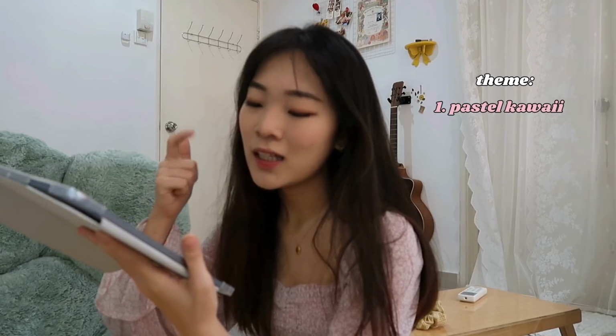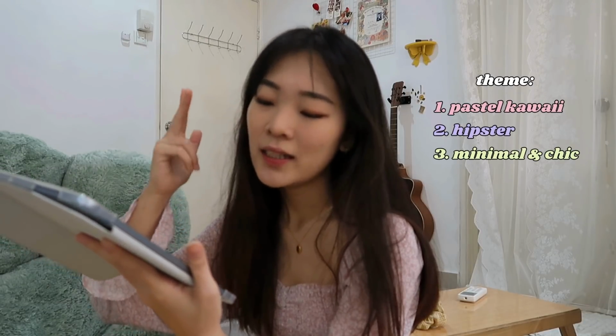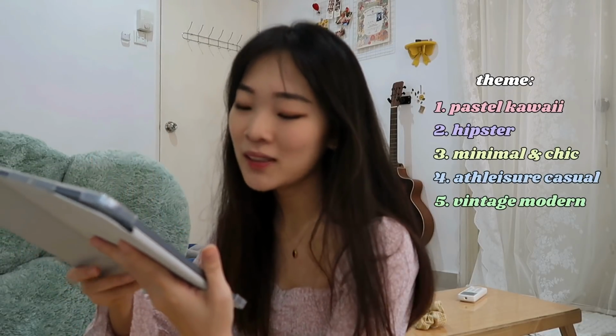There are actually 5 themes to choose from for this campaign. There is pastel, kawaii, hipster, minimal and chic, athleisure casual, and vintage modern. And I chose the theme vintage modern for my gift tee, so I hope she likes what she received. So yeah, let's find out which theme my secret angel picked out for me.